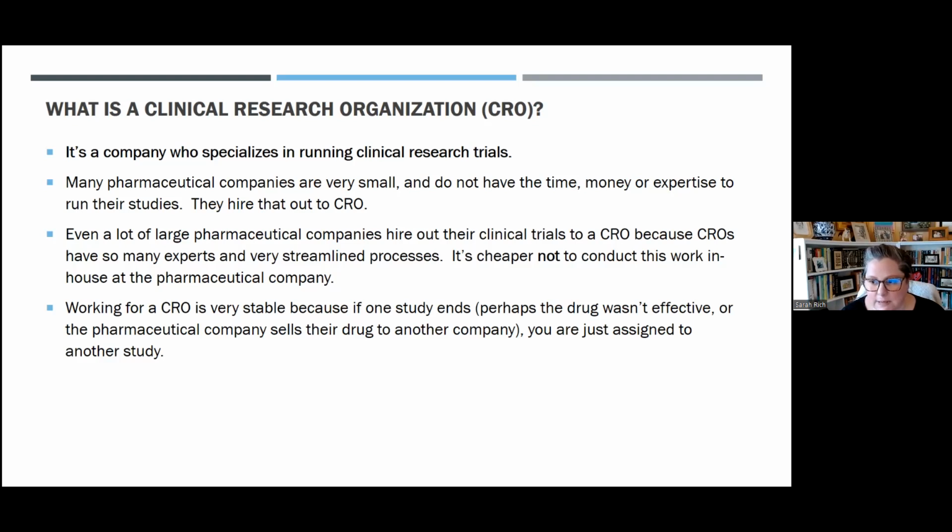But one of the main reasons those large companies hire CROs is because it gives them a lot of flexibility with their strategic direction. If a drug isn't effective and they have to stop testing it, they don't have to lay off 200 people in their clinical research testing department. They don't have to lay off permanent employees and pay benefits to them. They can just adjust their contract with the CRO. And working for a CRO because of this is incredibly stable, because we have so many studies, hundreds and hundreds of studies that the large CROs run.